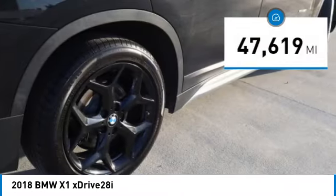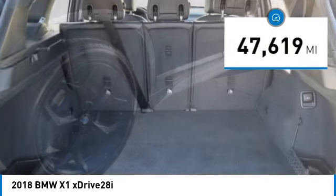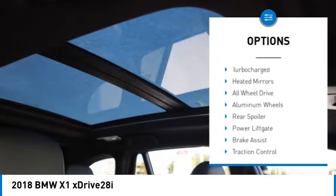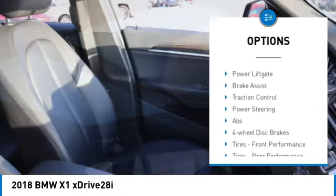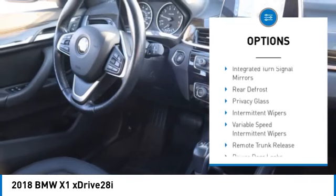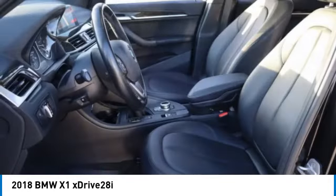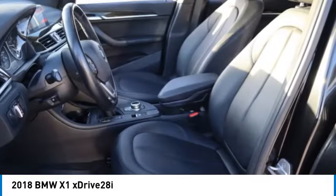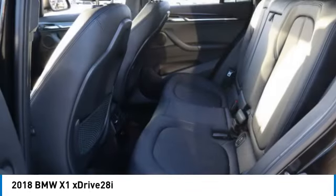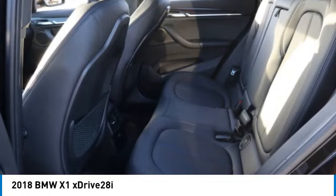This vehicle has less than 50,000 miles. Here are some of this vehicle's great options: rain sensing wipers, tire pressure monitor, turbocharged, heated mirrors, all wheel drive, aluminum wheels, rear spoiler, power lift gate, brake assist, traction control. Searching for a dependable vehicle that looks great too? You found it, so stop in today.